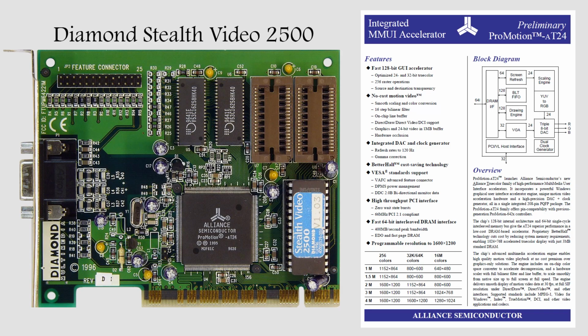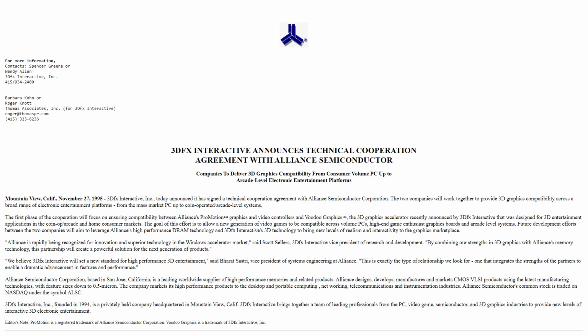Up until this point, all of Alliance's accelerator chips were designed as low-end 2D solutions, but that was about to change. The 3D accelerator market was calling, and their partnership with 3DFX beginning in November of 1995 would be a critical part of their advancing product line.